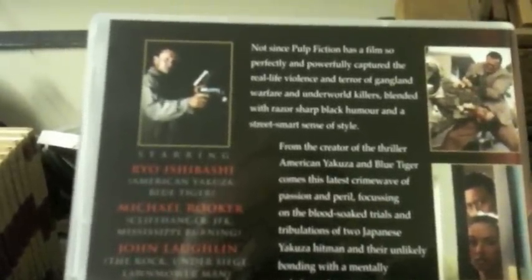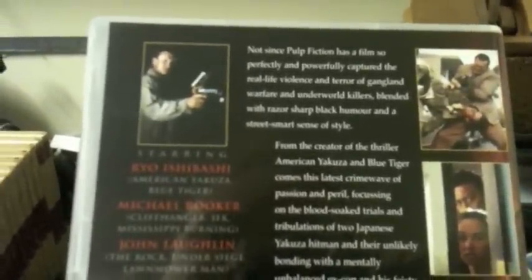I can't see. I don't think it's got anybody I recognise in it, which is cool. Oh, there they are. It's up there. Nope. Still nobody I recognize. Awesome. Not since Pulp Fiction has a movie so perfectly and powerfully captured the real-life violence and terror of gangland warfare. Yada, yada, yada. Awesome. Yakuza.